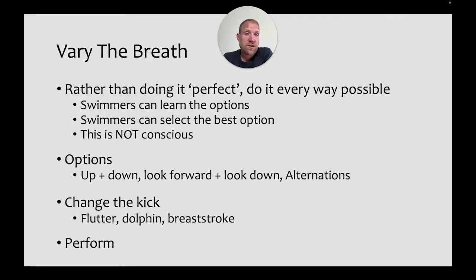So the most important solution, and my favorite one, is varying the breath. Because we can't know what perfect breathing is going to be for any swimmer, rather than trying to do it perfectly, we're going to try to do it in every way possible so that they get exposed to tons of different breathing patterns. Then they can learn all the different options, they can feel the impact of those different options, then they can select the best option, which allows them to move through the water with the least effort and the most speed. And importantly, it's not necessarily a conscious process. They're just going to naturally gravitate towards whatever is going to be the most effective.